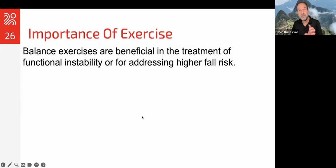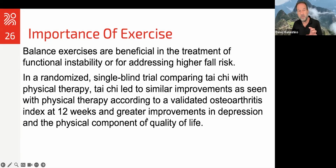And again, balance exercises, these are really important. And this will eventually help to reduce your risk of falling. In fact, there's been some research that showed that Tai Chi, along with physical therapy, led to similar improvements to physical therapy with osteoarthritis at 12 weeks, and greater improvements in depression and the physical component of quality of life. That may be in part because it's a social thing.